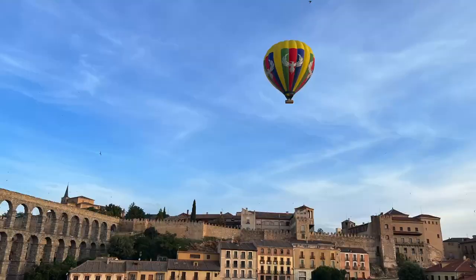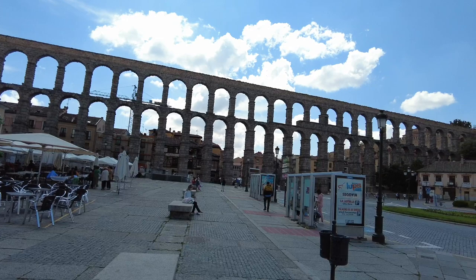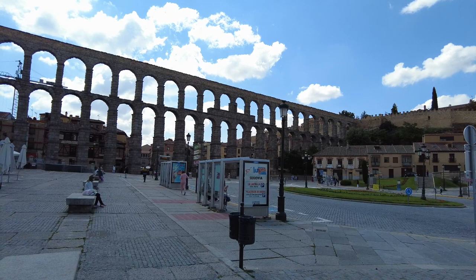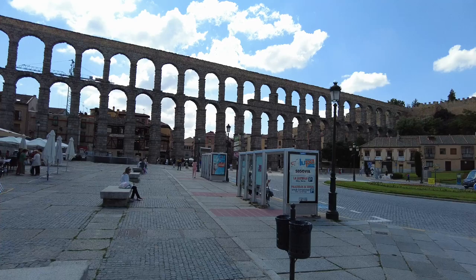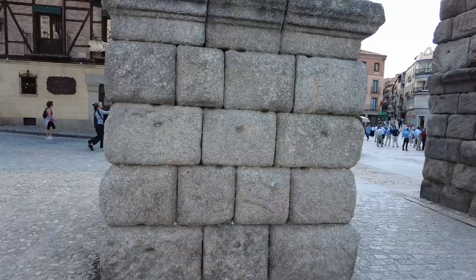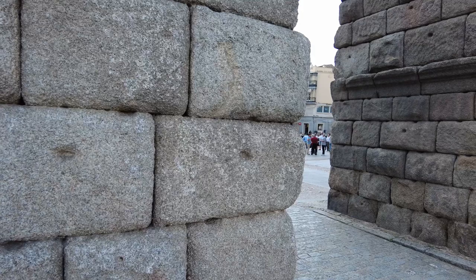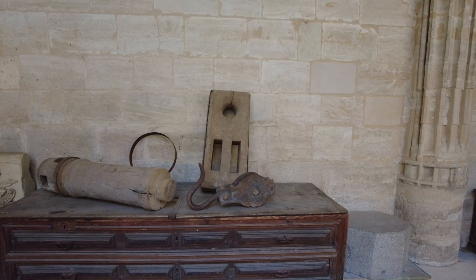Let me show you the first item here. And yes, indeed, we're going to see it. This is the Roman aqueduct, and this is truly amazing. Construction started on this in 50 AD, and it's unique in its construction in that there is absolutely no mortar used in any of the joints. And I'll show you a little bit closer here. I want to show you the holes in all of these stones. These were used by these sort of pincher tongs, and they used a pulley system to lift these big blocks one on top of another.